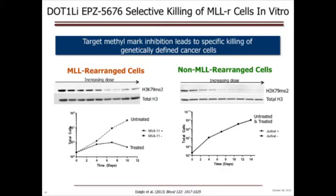And what you can see from the Western blotting, at a global level, we're getting comparable amount of inhibition with increasing dose of H3K79. So we know the drug is getting on board, hitting the target, and inhibiting methylation. But you can see that only the rearranged cell lines really seem to care, and that's where you see the anti-proliferative effects. So it seems to be selective, our effects, to MLL-rearranged cell lines for the most part.